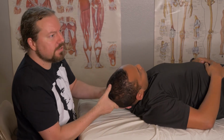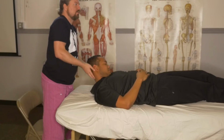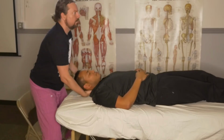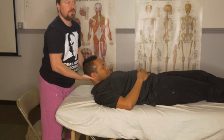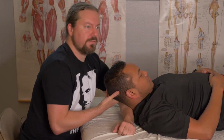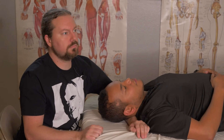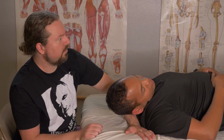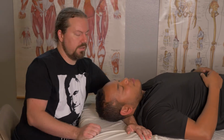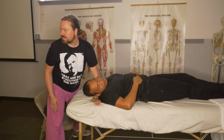So I've got all this mobility, right? I can kind of traction one side, a little bit of slide. How's that? Good. Yeah, all this. And then do you guys put your forearms underneath? How's this, Michael? Okay, so it's right into the neck there. How is that, Michael? Is that too much?